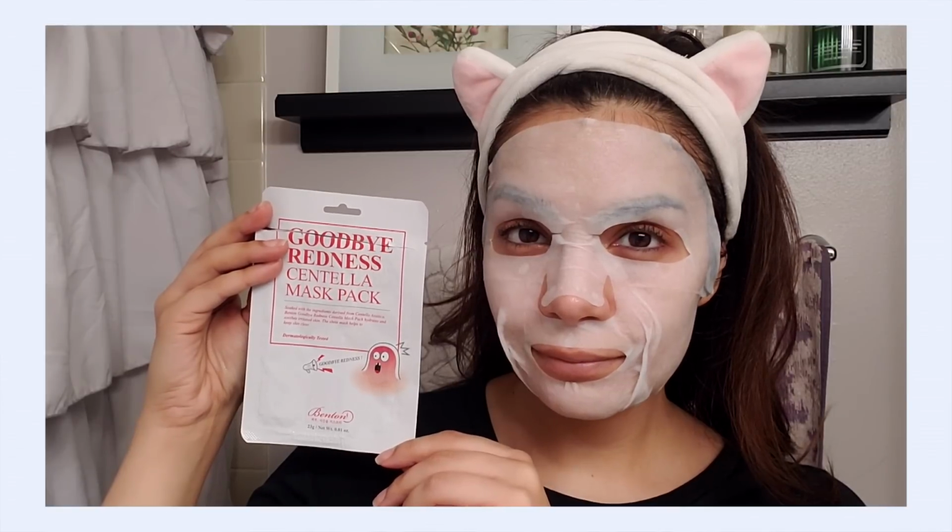And I want to talk about some masks that are really solid performers for the skin. So the Benton Good by Redness Centella Sheet Mask is wonderful. I actually find pretty much all the sheet masks from Benton to be really impressive, but this particular one is amazing if you're getting some pimples, some breakouts, some redness on your skin.